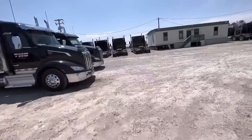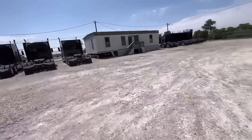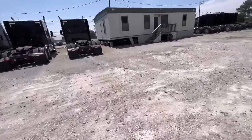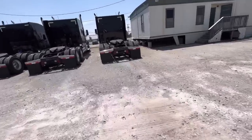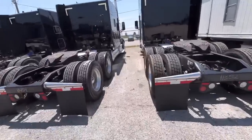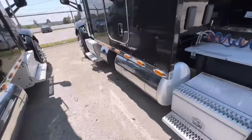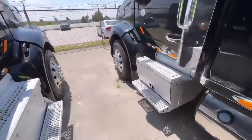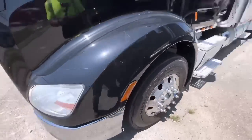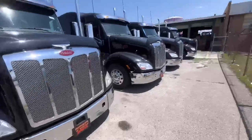So I'm gonna go around and ask a couple questions and see what they say, just as I got time. This is also where they sell all the Peterbilts. Pretty sure they're overpriced. But they do an inspection. You get, of course, brand new steers and drives.